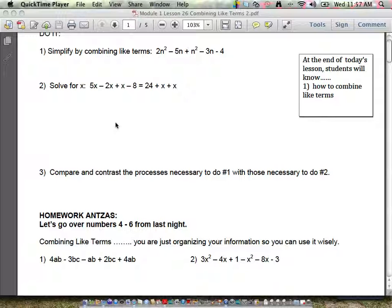Let's go through the do it questions now and make sure we have a good understanding. Yesterday we started a lesson studying about this concept called combining like terms. And the whole idea of combining like terms is just like Papa's buckets. You got to put everything in its place and a place for everything.